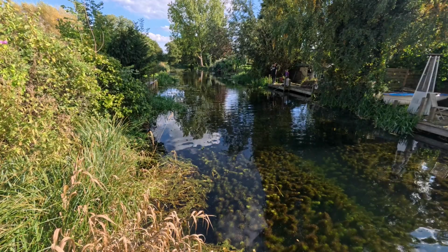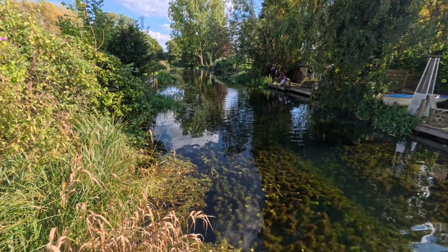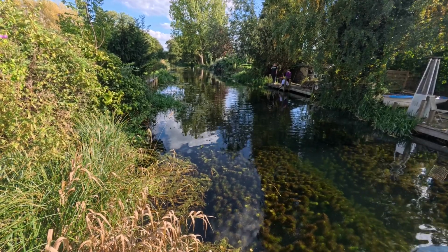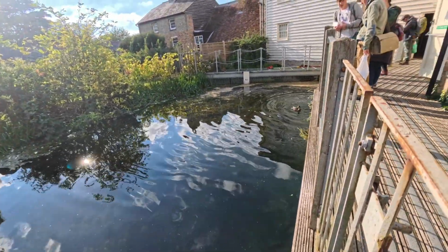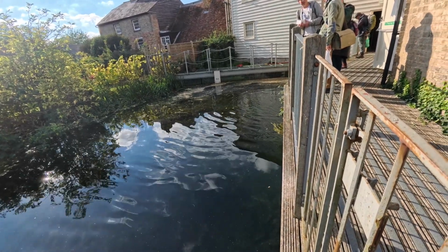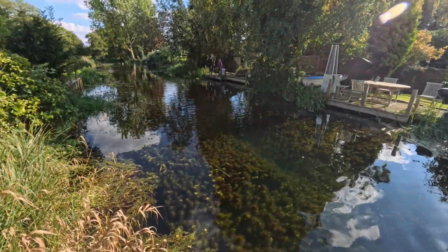I think being a miller was an absolutely lovely job. So this is out the back, this is the mill pond. The mill pond is the water reservoir that is held from the river, and it's the head of water that is required to go down into the mill to power the mill. And what better spot to spend your working life?